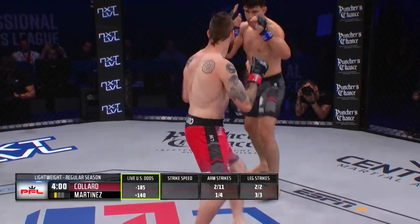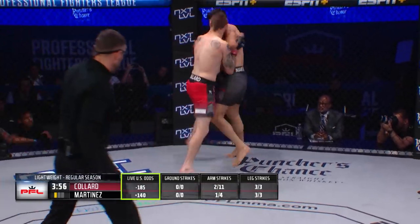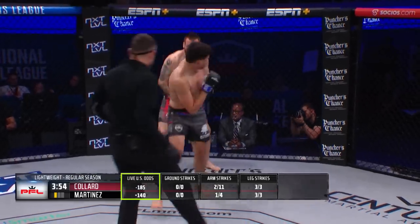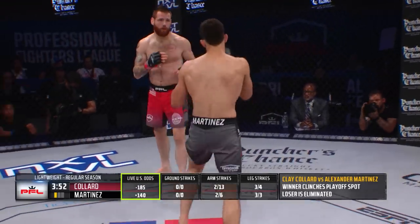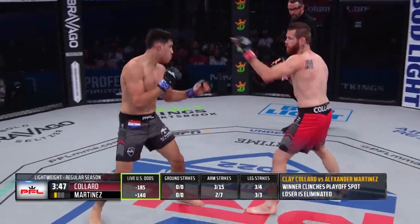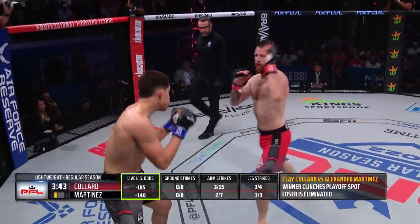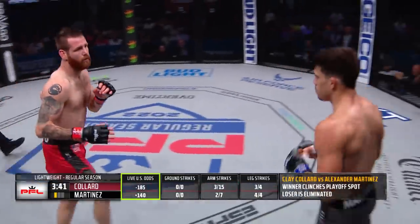Another kick to the knee. Martinez gives one right back. Nice little shot by Collard coming in. Footwork by Martinez is fantastic. It's very difficult to track down. Collard trying to come in behind the jab, close the distance.